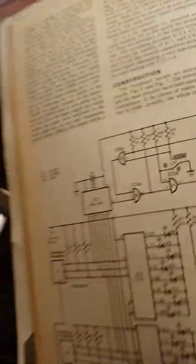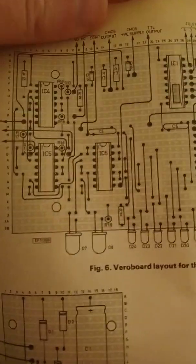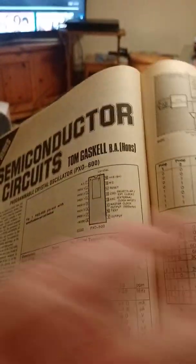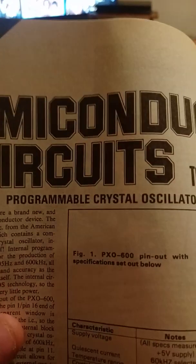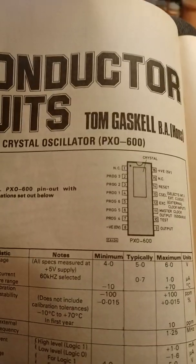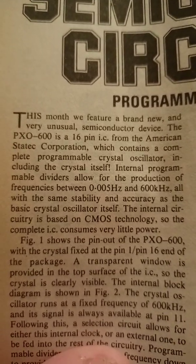But let's have a look at the projects in here. I think that is a circuit diagram of some sort. That's what a circuit diagram looks like for anybody who doesn't know. And that's a diagram of what the actual circuit looks like once it's constructed, there on the printed circuit board. I don't know what project this is. Semiconductor Circuits by Tom Gaskell, BA Honours. He's got a BA Honours in it, clever guy. Got letters after his name. Programmable Crystal Oscillator, PXO 600. It's all very clever stuff, this.